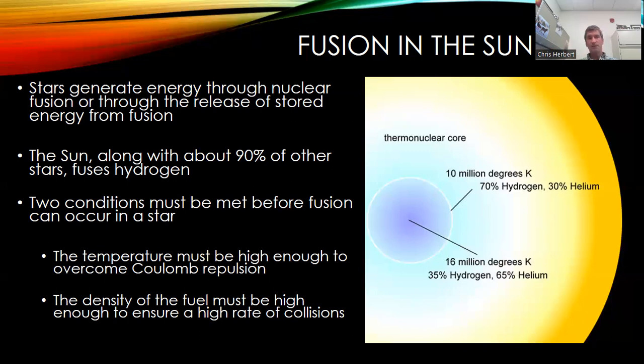Fusion is different because we're trying to bring two positively charged particles together. In order to do so, we have to overcome that Coulomb barrier, that barrier of energy, to get them to merge and get that strong force to take hold. So stars generate their energy through nuclear fusion.